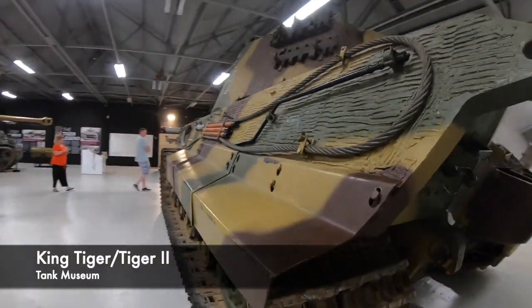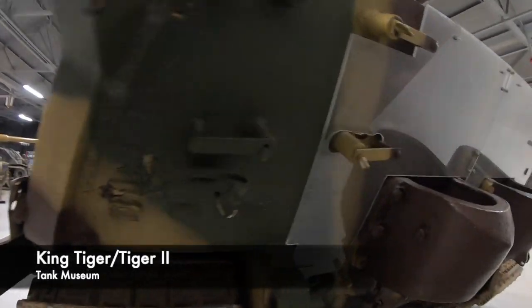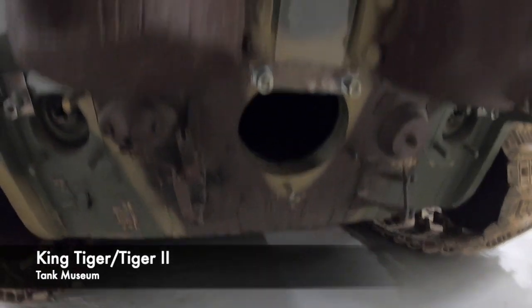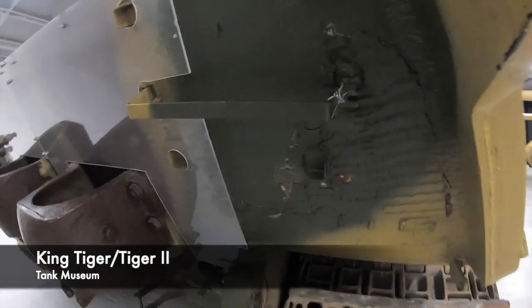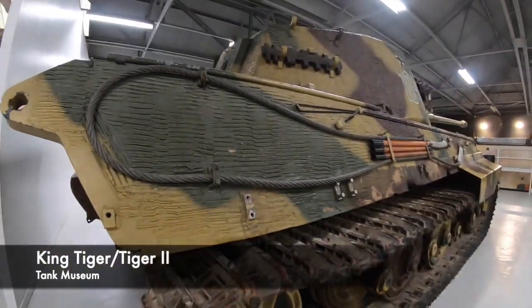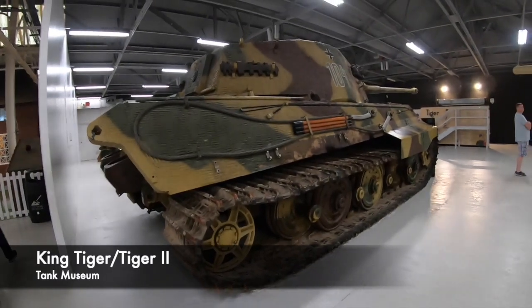Building upon its predecessor, the Tiger I, the King Tiger was much bigger than the previous. Its 88mm cannon could smash through 5 inches of armour at a range of 2 kilometres. With T-34s and Sherman tanks having only 2 inches of frontal armour, the Tiger II must have been greatly feared.